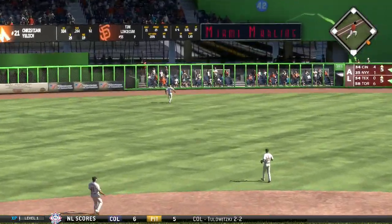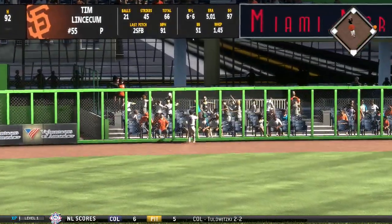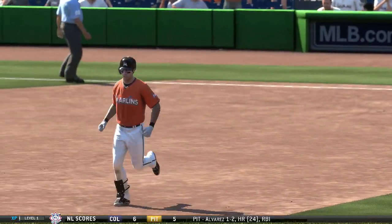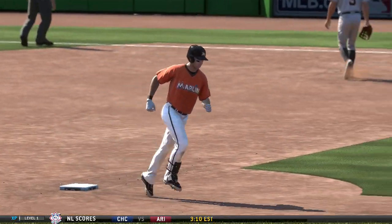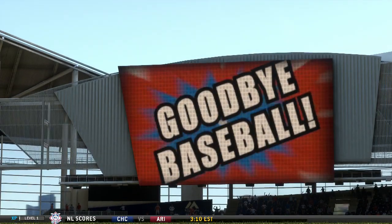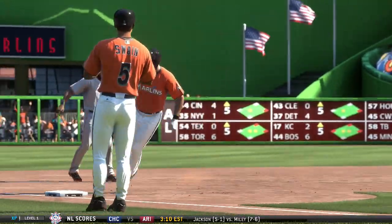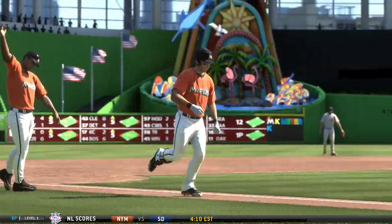Now a fastball driven the other way out to deep left field. And he's turned an 0-2 count into a home run. It's a solo home run for Christian Yelich as the Marlins have taken a 3-0 lead.